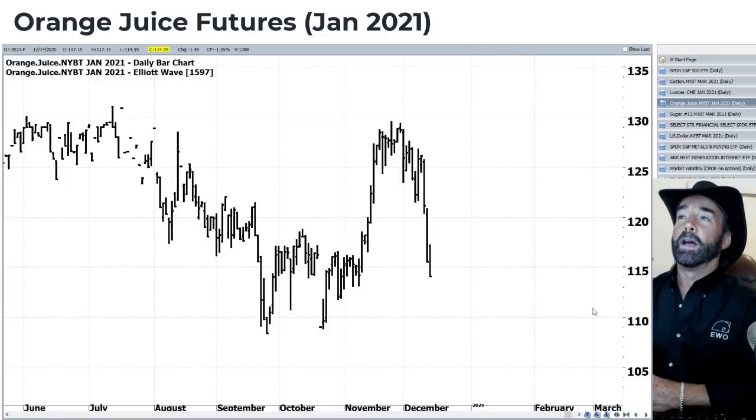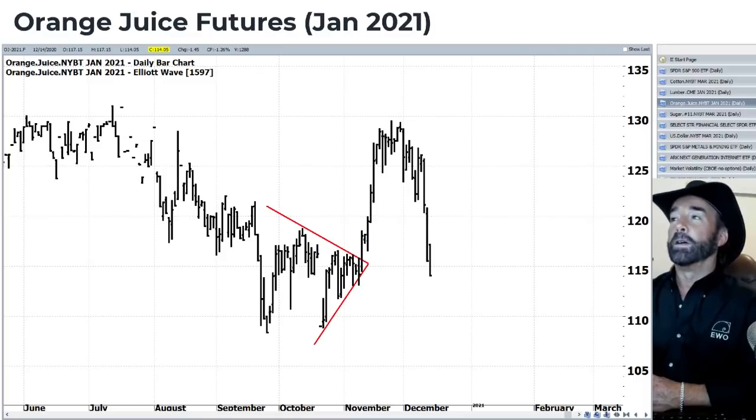You can see that we had, here's another triangle. So this is turning into triangle class. Didn't intend for it to work out that way, but they're everywhere. So you can see there was a triangle there in OJ and broke out, vertical breakout, consolidated, came back down, retraced to the breakout point. Again, happens all the time.